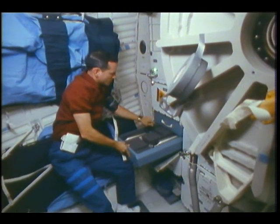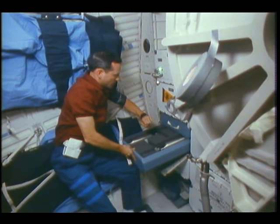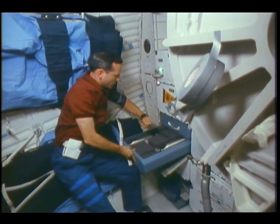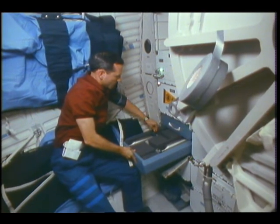And KT IPMP is a materials experiment that we were activating that's going to investigate the characteristics of polymer membranes or filters formed in microgravity.